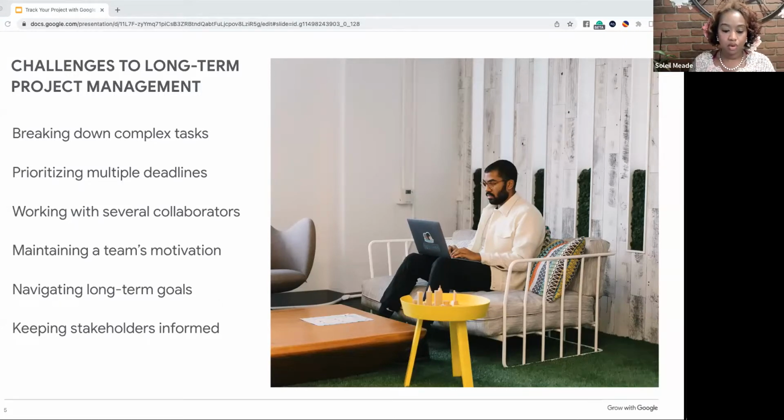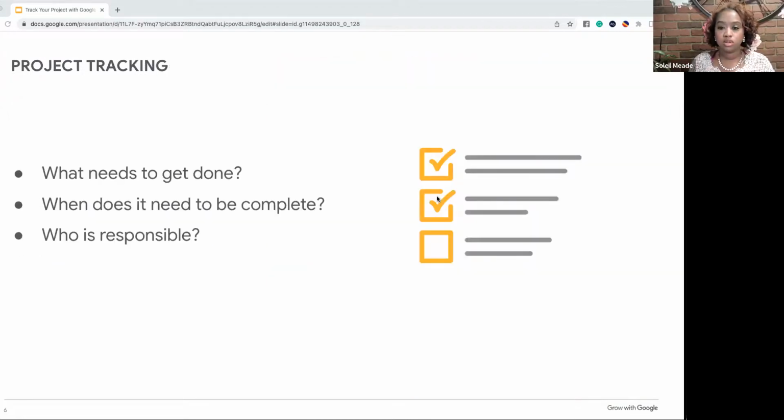So let me go ahead and move on to focusing on project tracking, which is what our primary focus is going to be today. If you're working on a long-term project with a team, then you might already have a great idea about your goals or your milestones, which we talked about last week, or even your deliverables. So we want to talk about how we can better manage those with tracking. When you're looking to track a project, you want to ask 3 important questions. What needs to get done? What are your tasks? When do they need to be completed by? That's your deadline. And who is in charge of them? That is the owner of the task. Those are 3 very important questions that you want to ask whenever you are looking at tracking.